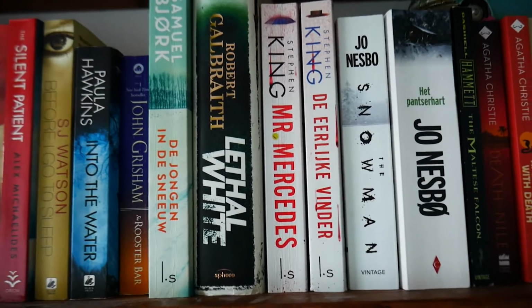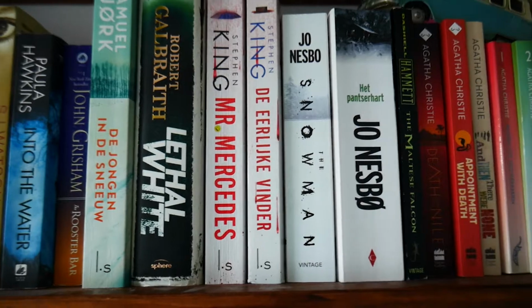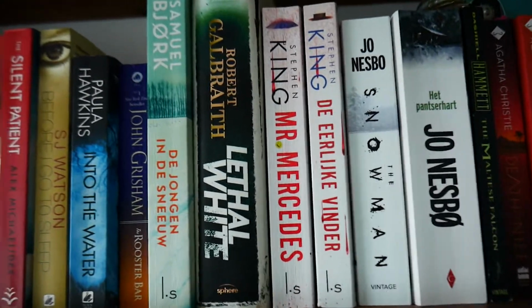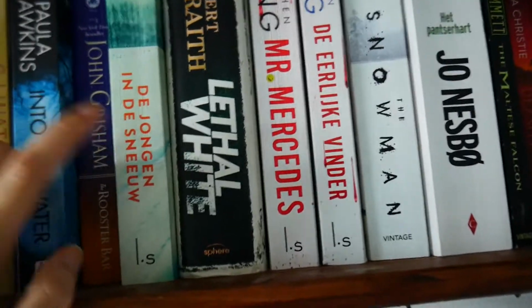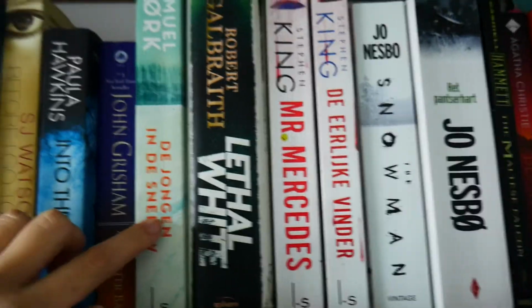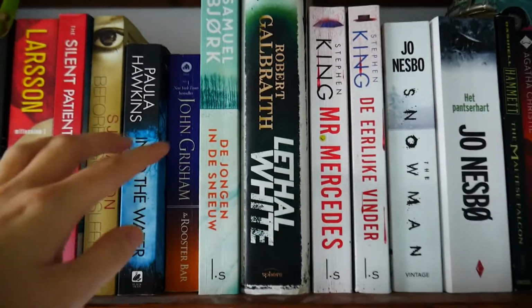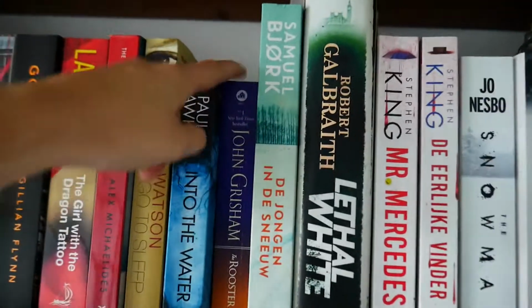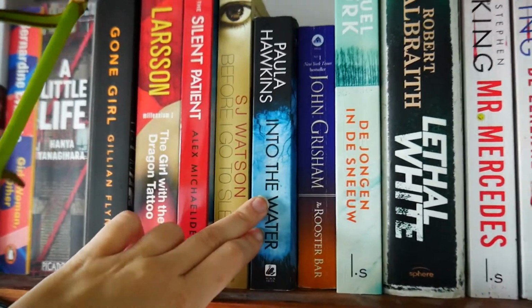Lethal White. To be very honest, I don't remember much about it, but I read it and I kind of liked it. A Dutch version of this book, which I believe is the 3rd book of a series as well, but I didn't know that when I read it, so the ending was not so impactful for me. John Grisham, did not like this book. This one, Into the Water, liked it.